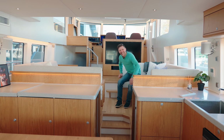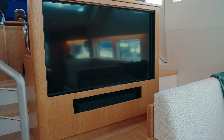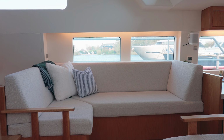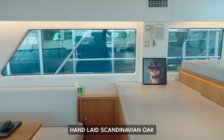And the lounge is just, that's not a seat, that's the biggest lounge we've ever had in a boat. Massive TV, sound bar, surround sound, all of that. I absolutely love the look and feel, and I know it might be kind of silly, but all the recessed lighting, the indirect lighting, really gives the boat a nice feel. The real wood, light. Anyway, I like it. I like it a lot.